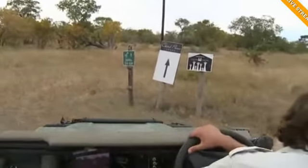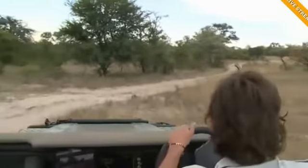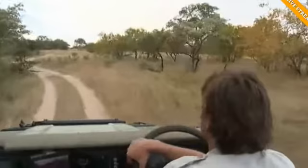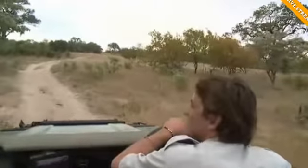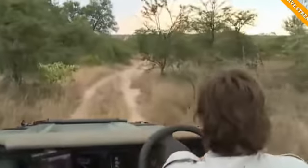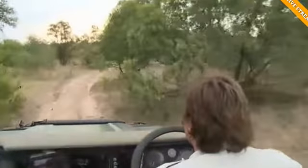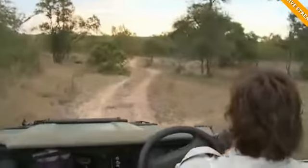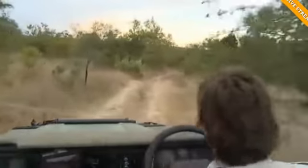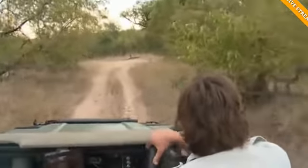Oh dear. Is that his tracks there? Came in off this little link right here, off the firebreak.